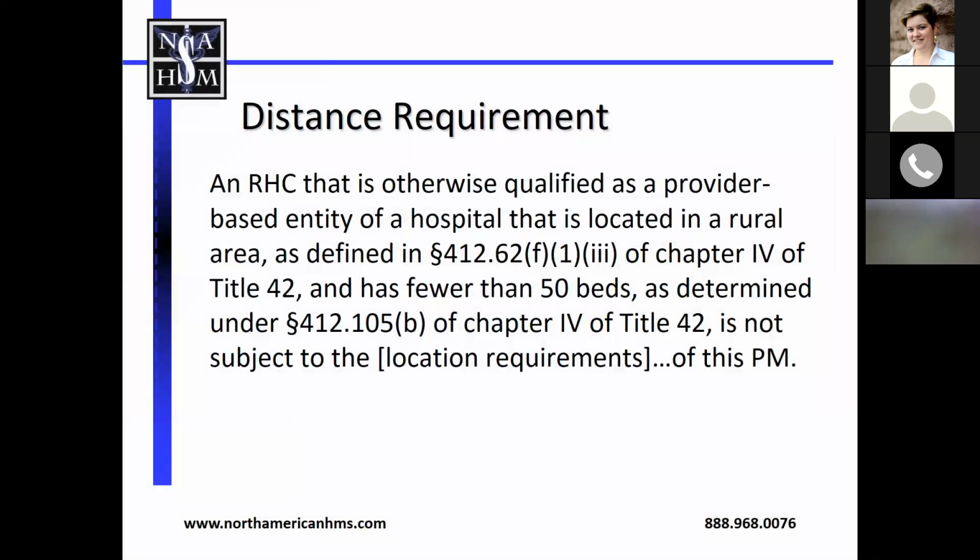Now, our distance requirement, we have a distance requirement, but again, if we have a hospital of fewer than 50 beds to whom we are attached, we're not subject to the location requirements of this. So that's how to translate this. We're not subject to the location requirements under this section.